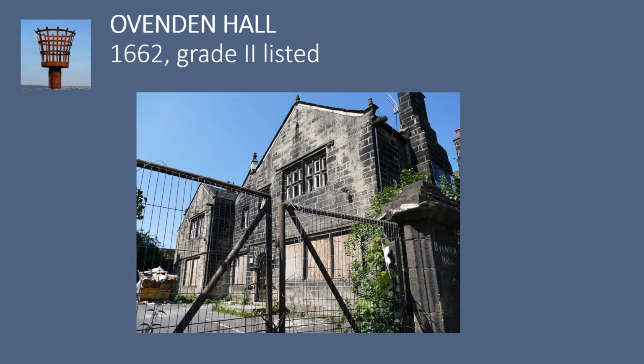Sadly, some of our historic buildings have been left unoccupied for some time, and these are now at risk. One example is Ovenden Hall, originally built as the home of a wealthy cloth merchant. Now, having been empty for several years, it has been badly vandalised and has sadly been subject to heritage crime.